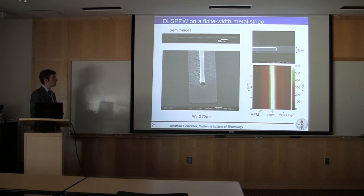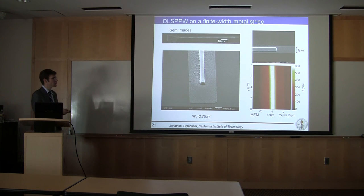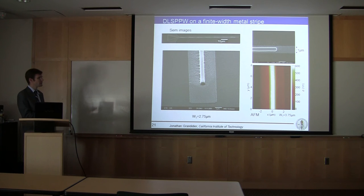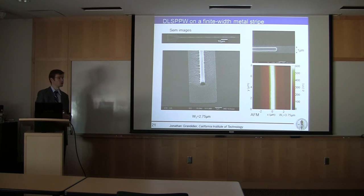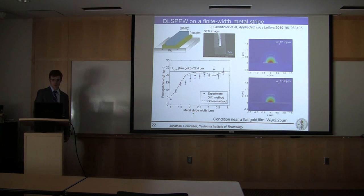And this is the type of image I got from scanning electron microscopy. You can see here the width of the gold is 2.75 micron, and we have the ridge of PMMA which is perfectly aligned, and we could go as low as 1 micron and still get a very well aligned ridge of PMMA. This is the atomic force microscopy image that gives us a good characterization of the topography of the structure. And finally, I did the characterization.